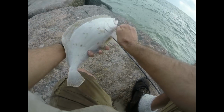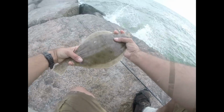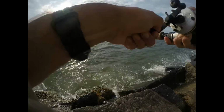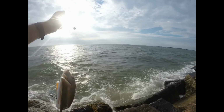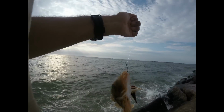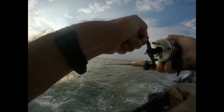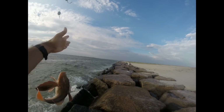Get very close to the rocks. Peanut bunker. A little bigger. I'm not sure what this is, probably a robin. Yeah, another big one. Big robins again. Another robin. Looks like they're getting smaller. And I think we got another robin, big one, again.